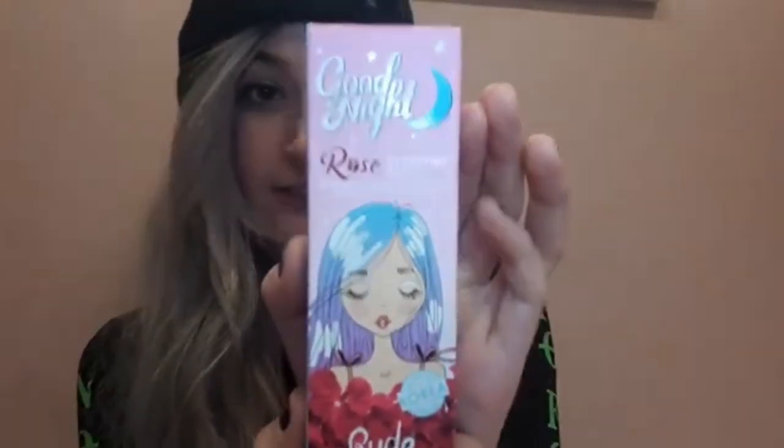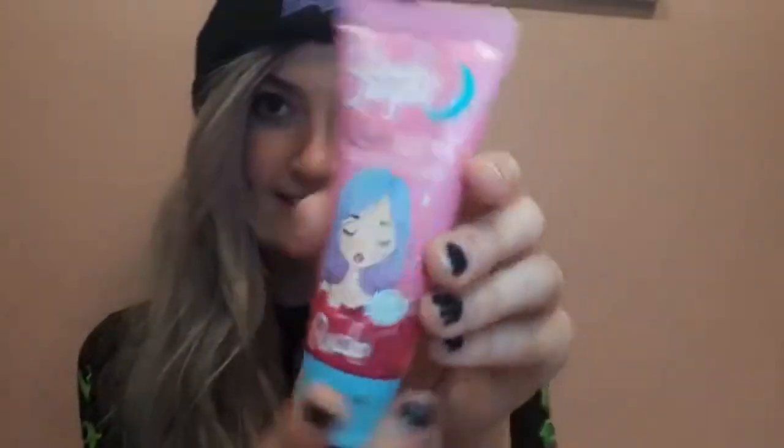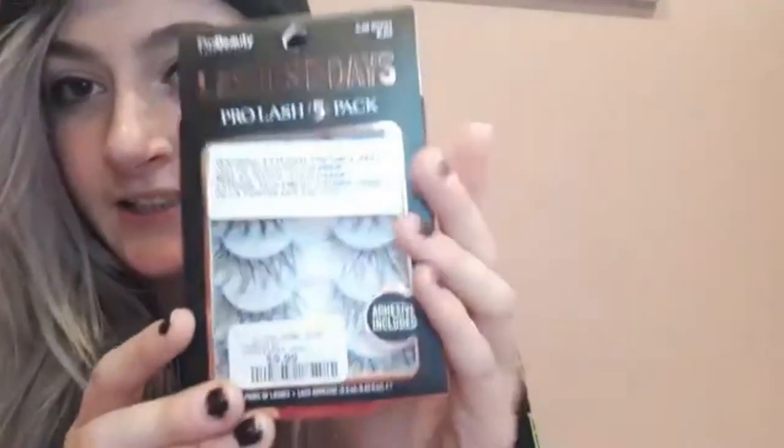Next, I have more skincare things. I got this Goodnight Rose sleeping mask. It's Korean. I've never heard of it, but since it's made in Korea, it says it right there, I'm going to assume that it's good. And you just put it on before you sleep. It's in this little bottle. It's very cute. I really need to moisturize my skin, like I'm running out of all my products. It's winter and I need it.